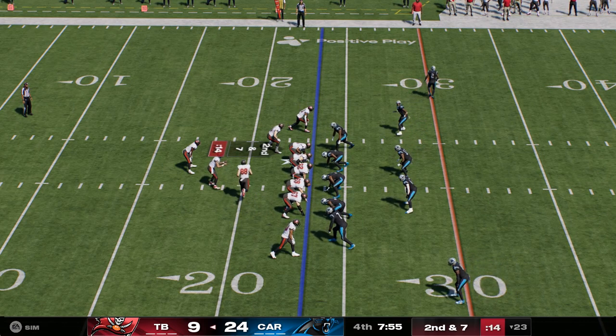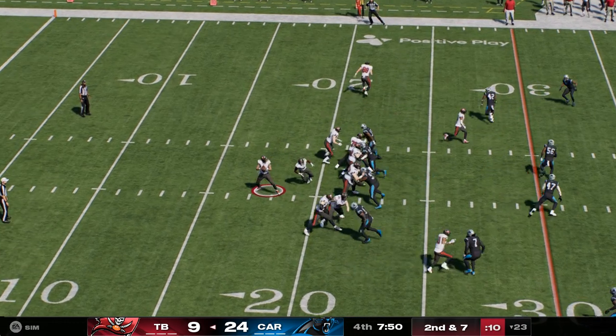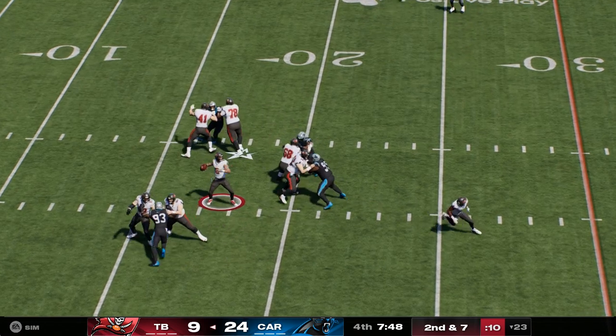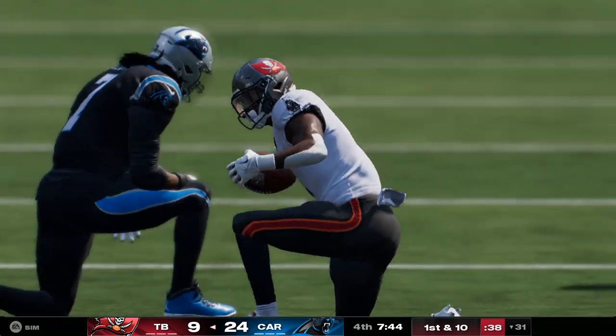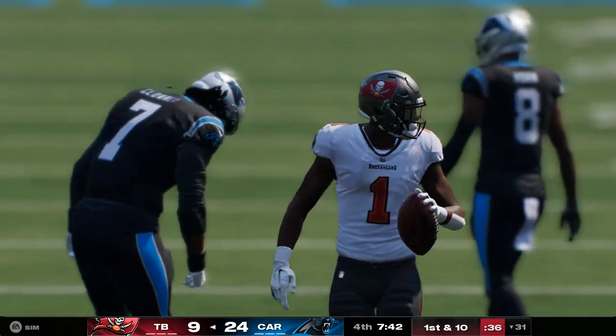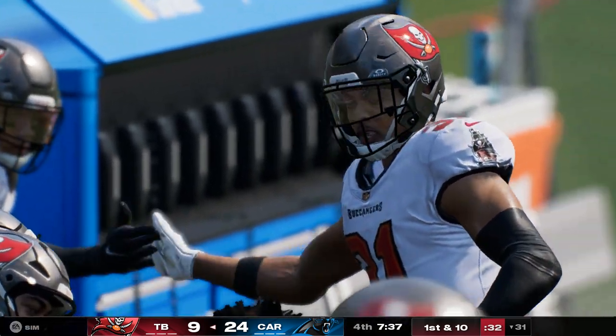Here comes Otten in motion. Throwing on second down, Mayfield. Checking it down, this one is caught. And that's a first down. It will be a gain of 8. Nice play here by Rashad White.